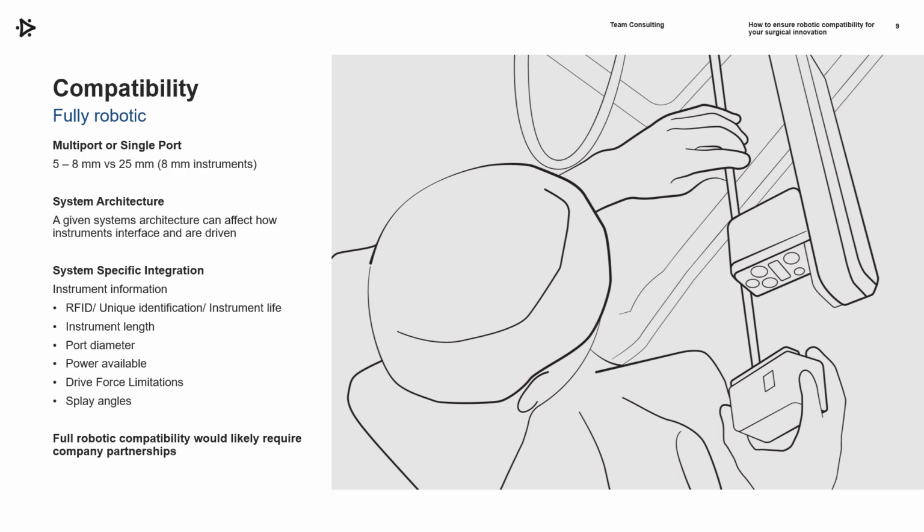System to system, the system architecture will vary. As Simon talked about previously, they were all designed to achieve slightly different things with a slightly different selling point. Some are very maneuverable and portable, and some of which come from a common stem. So based on that, those considerations are going to change how they're driven. And as a result of that, you're going to need to pick a specific system in order to design for. As a result of that, there's going to be certain specific integration requirements per system, and you're going to need to know quite a lot of detail about that system.